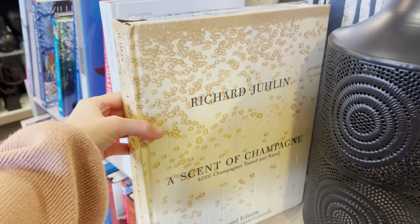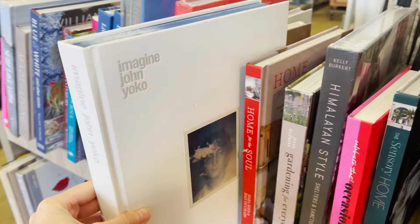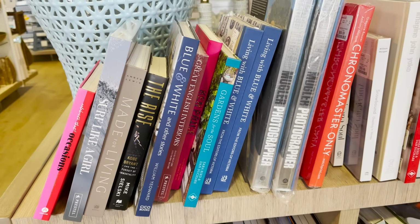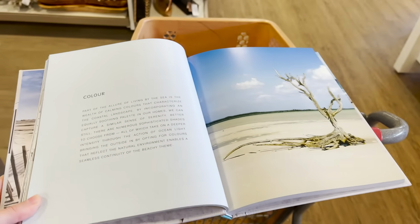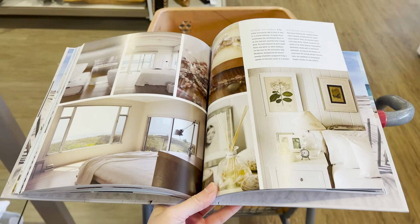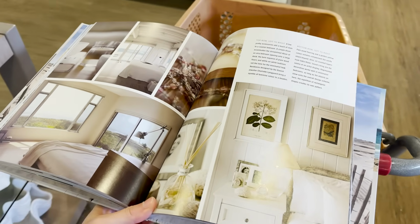If you're a fan of somebody or a location or a topic, then you can get coffee table books and put them around your home to style. You can open them up like this to pages that you really love, and it just adds to the overall decor and styling of your home.